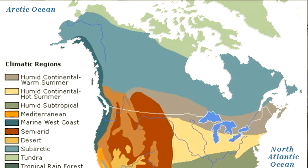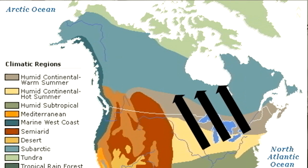Scientists have divided the world into large climate regions. If you look at the map here, there's the humid subtropical region, and as climate changes, you might expect that that area would expand, maybe to the north, for instance.